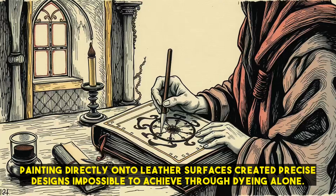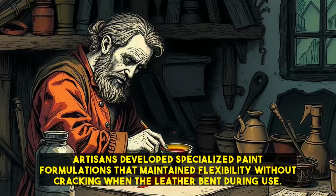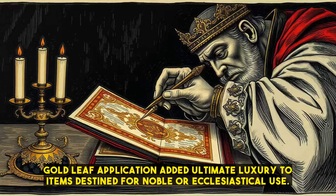Painting directly onto leather surfaces created precise designs impossible to achieve through dyeing alone. Artisans developed specialized paint formulations that maintained flexibility without cracking when the leather bent during use. Gold leaf application added ultimate luxury to items destined for noble or ecclesiastical use.